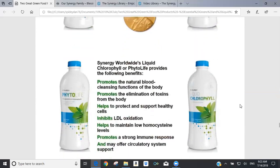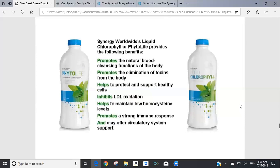And when you look at the liquid chlorophyll that Synergy has created, or the PhytoLife that it's called over in Europe, it promotes natural blood cleansing functions in the body. It helps to eliminate toxins from the body. It helps to protect and support healthy cells. It inhibits LDL oxidation.